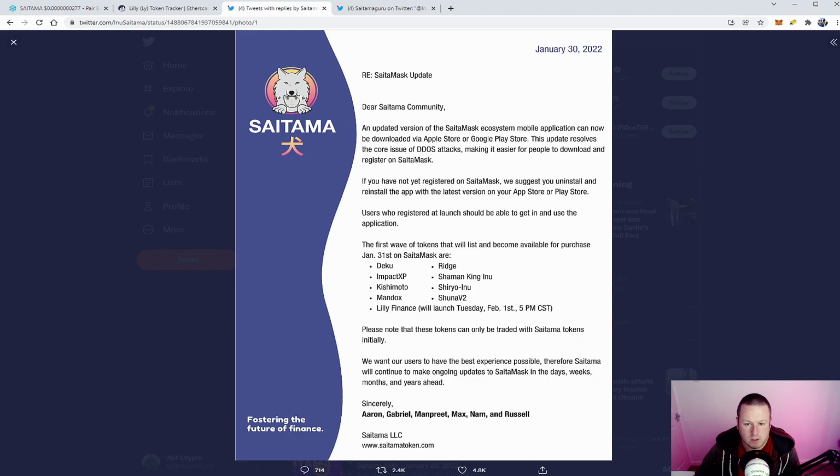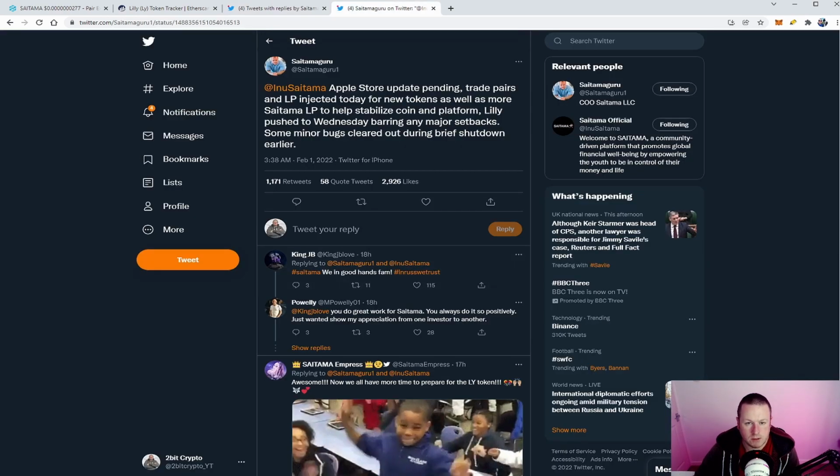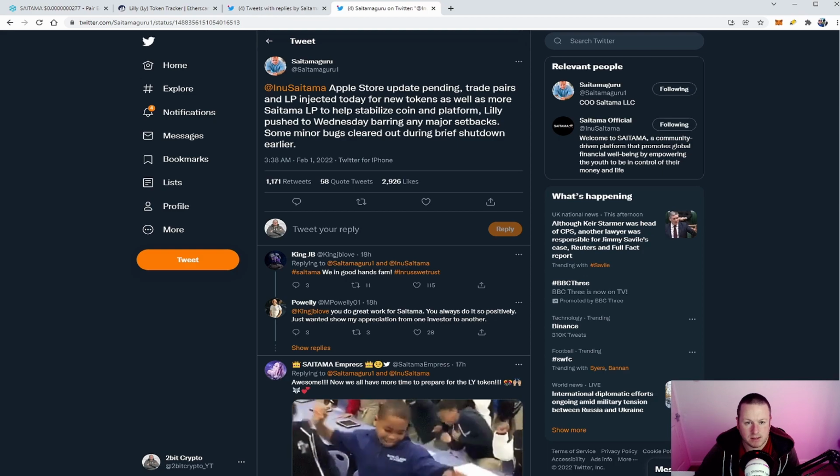Also, we see this: the first wave of tokens that will list to become available for purchase January the 31st. That didn't happen, unfortunately. Deku, Impact, Kishimoto, Mandox, Shana, Shirio, Shaman King, and Ridge. Lily will be delayed. Now, we did get an update from Russ, where it talks about the Apple Store update pending. This is 18 hours ago.